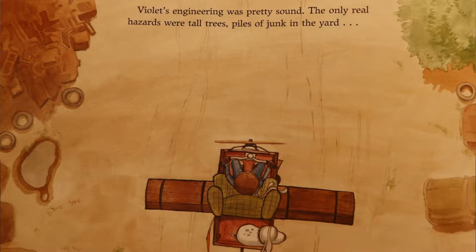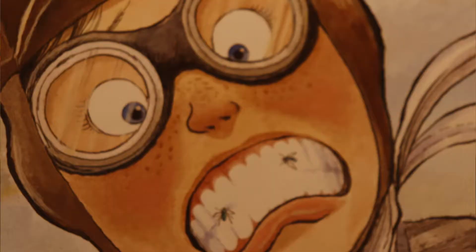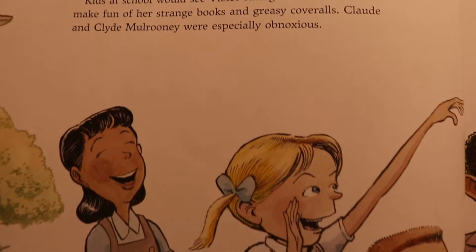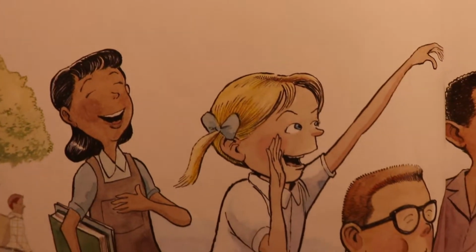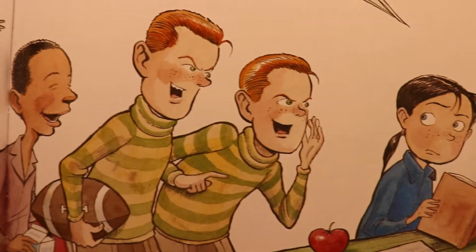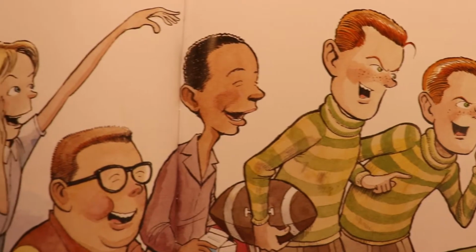Violet's engineering was pretty sound. The only real hazards were tall trees, piles of junk in the yard, and bugs in her teeth. Crunchy. Kids at school would see Violet eating lunch alone and make fun of her strange books and greasy coveralls. Claude and Clyde Mulrooney were especially obnoxious.